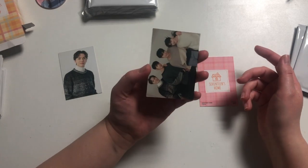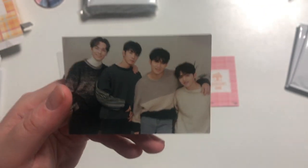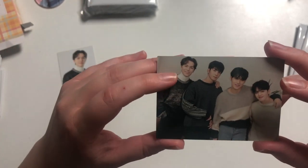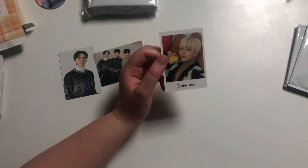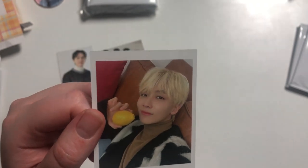The next card is... oh, it's a unit. Oh my god. It's the hip-hop unit. Oh! Vernon, you look so happy. Oh, Kyoto. Okay, and then next one. Oh, okay, so I think this is a special one. I kind of wish it said on the back. Normally the trading cards say if they're rare or not. That looks like a special one because it's checkered. Why has he got a lemon?